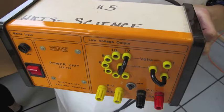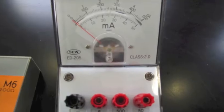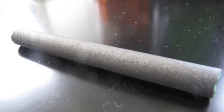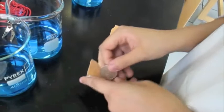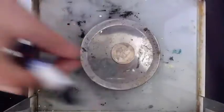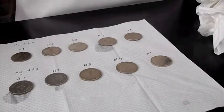The other materials used were a power source, wires with alligator clips, ammeters, variable resistors, copper sulfate solution, silver nitrate solution, a graphite electrode, vinegar, and glass rods. The coins were lightly sanded to get rid of the rust, and then washed with vinegar to ensure that the surface of the coins were not contaminated by other impurities. The objects were then weighed and clearly labeled and placed on a piece of tissue paper.